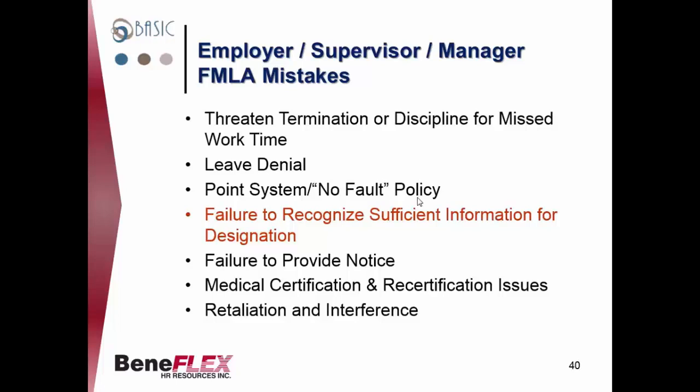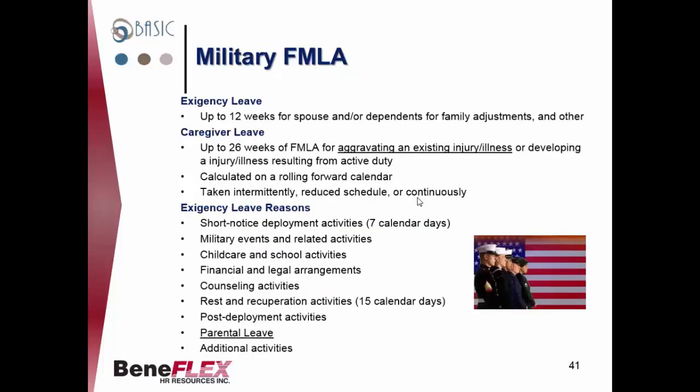Treatment, termination, leave denial, point system, no fault, failure to recognize sufficient information for designation, and this comes from the shop floor, from that manager, supervisor. And God bless them, they've got a hard job, and so I tease a little bit, but they truly do. They're trying to run an operation to make the company profitable, right? And so sometimes they're told things and then interpret it themselves. It's still a management representative. There's no ands, ifs, or buts in retaliation.